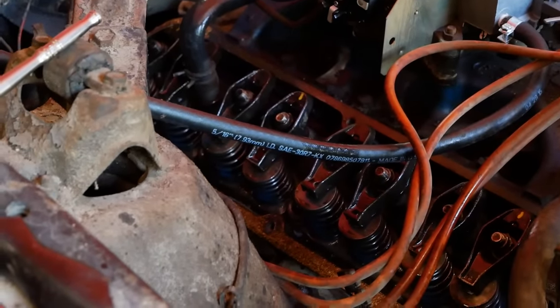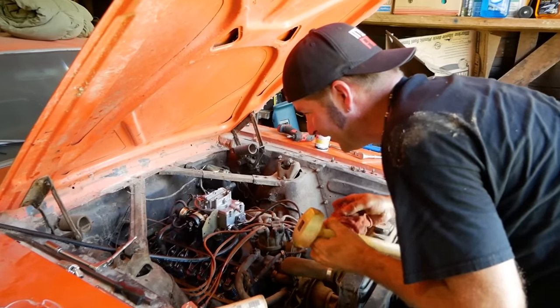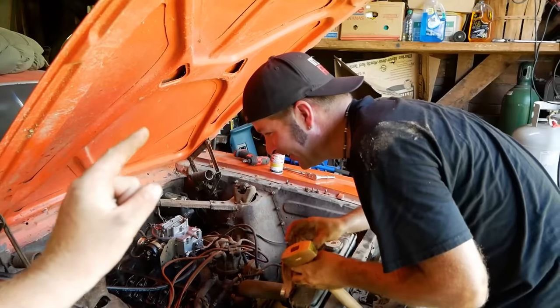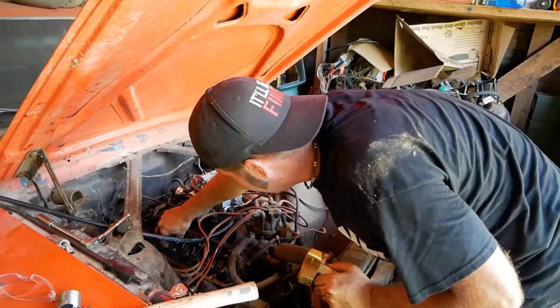I got valves. You got valves? I got valves. All right. We need to get valve cover gaskets. Yeah. We also could use some hamburgers. How about a quick lunch break and then fire it up when we're back. I like your thinking, dude.